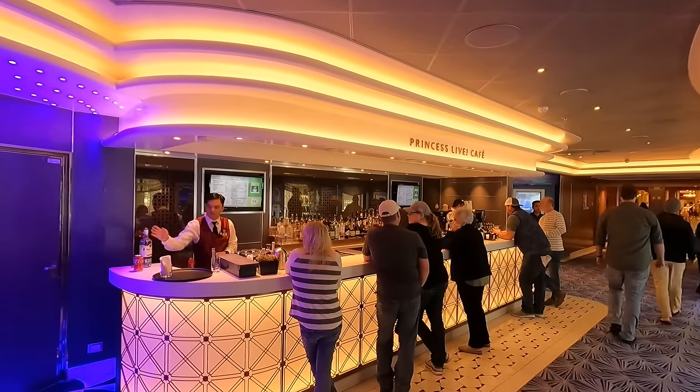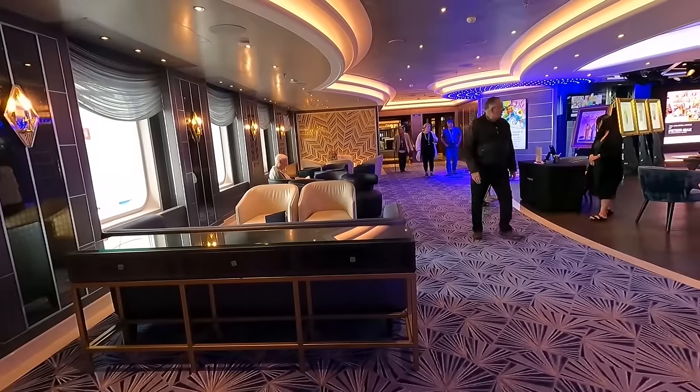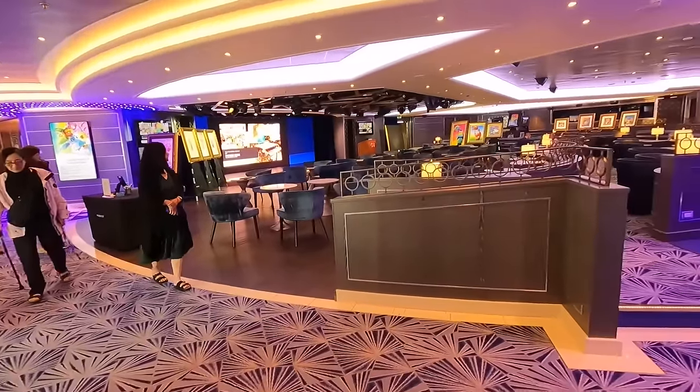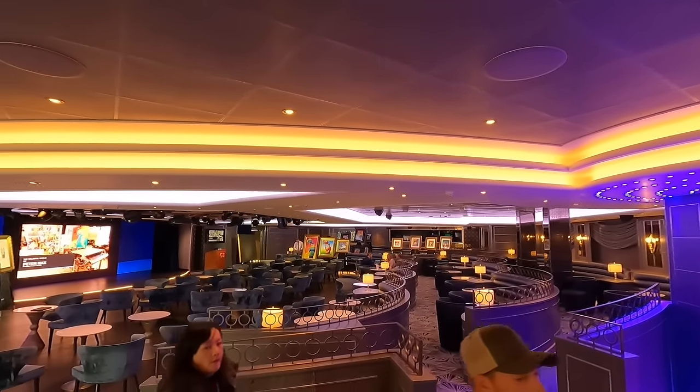On the right is the Princess Live Cafe, followed by the Princess Live Venue. The cafe serves beer, wine, cocktails, and espresso coffee drinks. The venue hosts guest lectures, art shows, games, and trivia throughout the cruise.